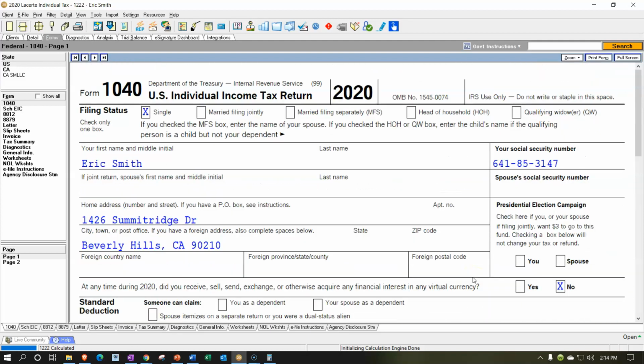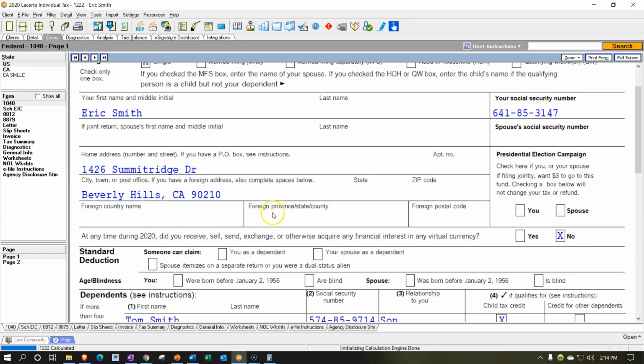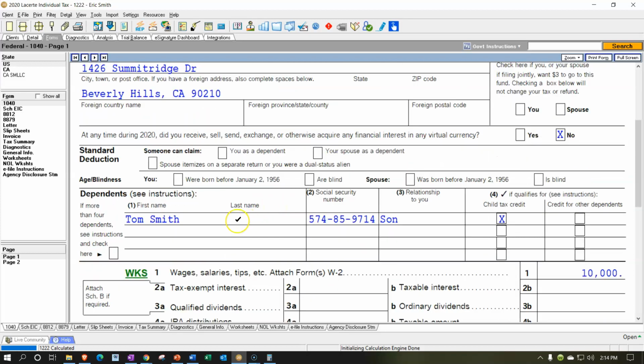No, but let's check out the scenario and see if it would be beneficial still. You still want to look into it, and you might have the free software to do it. So once again, individual tax return or single tax return, living in Beverly Hills 90210. Now we have this dependent, Tom Smith, on the books.